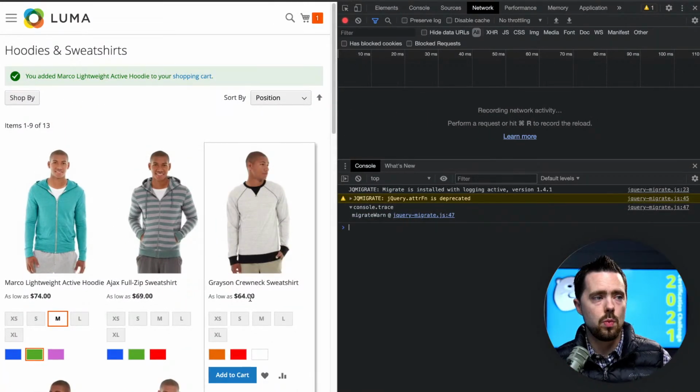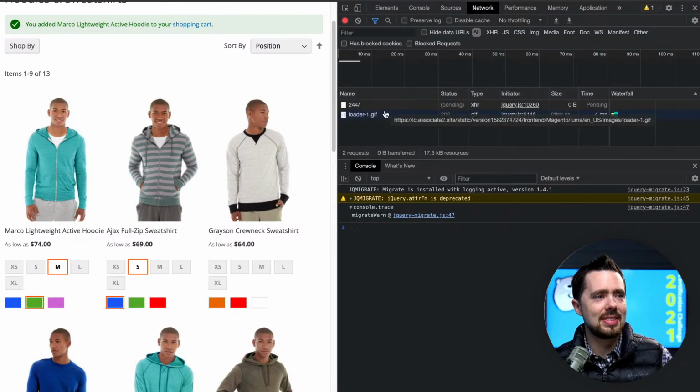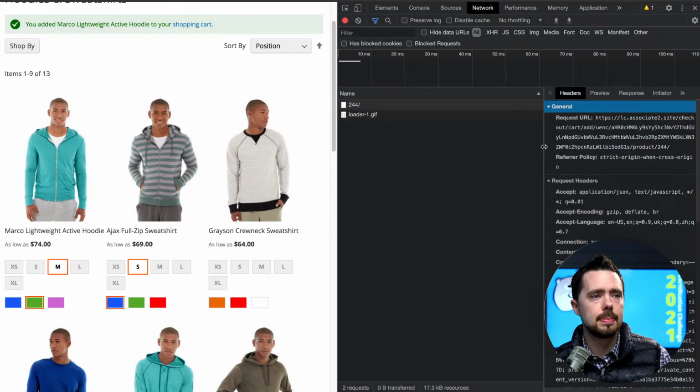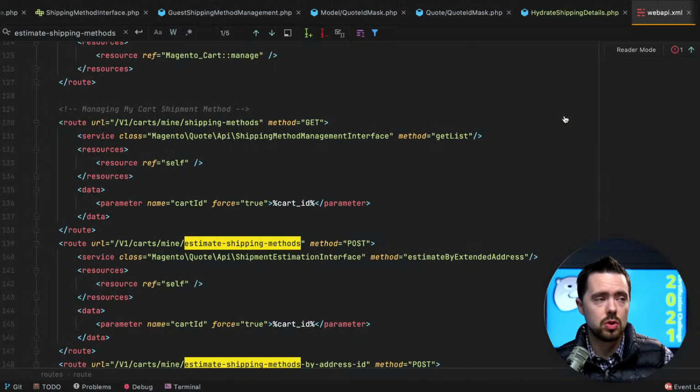So how do we find out what code is triggered when a product is added to the cart? I'm going to come down to small, blue for this Ajax full zip sweatshirt. You can think a developer is involved in creating this. All right, so add to cart. Let's stop this process and see what the URL for this was. Checkout, cart, add. Two slashes, three paths at the beginning here. That means that it's a Magento controller.